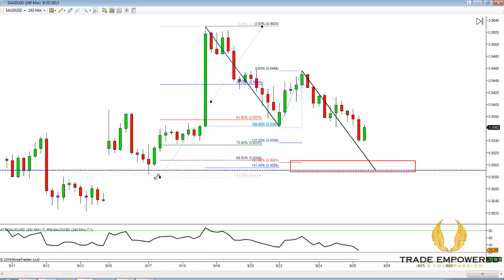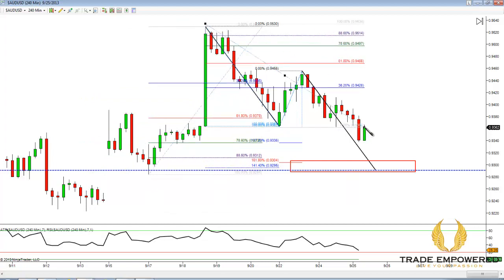Now, if we take this impulse leg for a pattern, we're not going to get a valid pattern because we don't hit a 0.618 on our C leg. So if we're taking this as our impulse leg, X to A to B comes to our 0.618, but our C leg, as you see, is a little bit short. So that's going to be nothing.